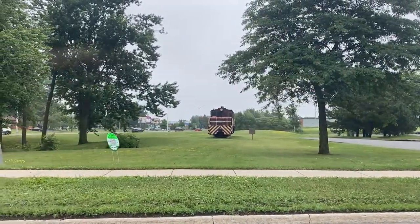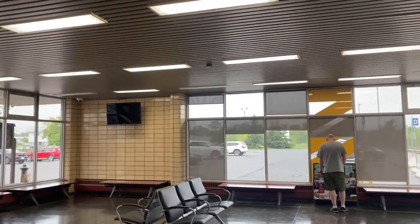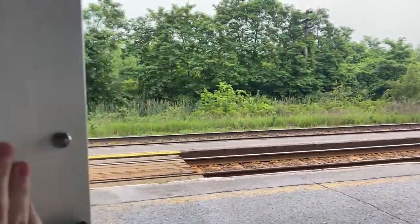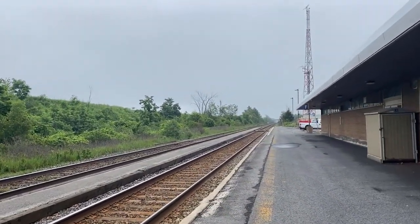There's a sign there, but we don't have time to stop. Let me grab some pictures, though. Don't worry, we'll be back to check out the mystery motor in Cornwall in just 2 days. Meanwhile, enjoy a little vlogging and a very special locomotive sighting between Cornwall and Brockville.